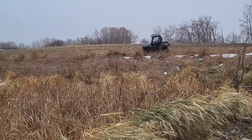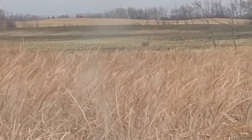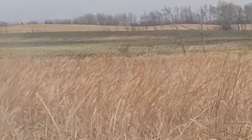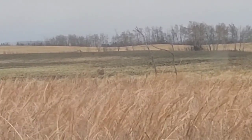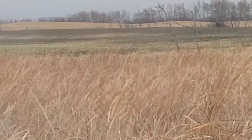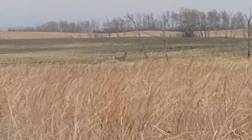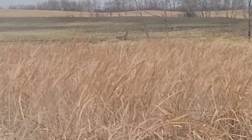It's not getting any warmer out here, so we'll get over to Lindsay's now. Just on my break, and there's a deer out there. Can't be 11 in the morning yet. He's still out in the open. Nice little one. I think that would make a nice eater.